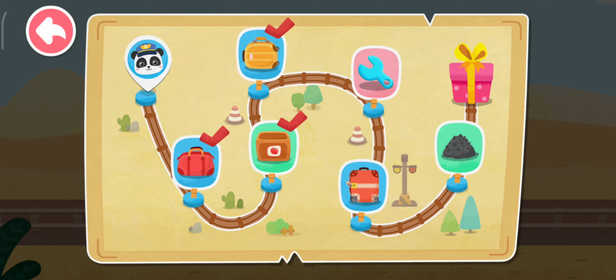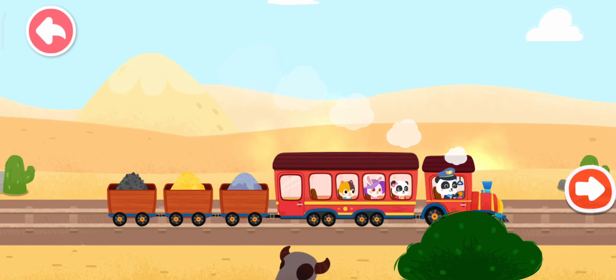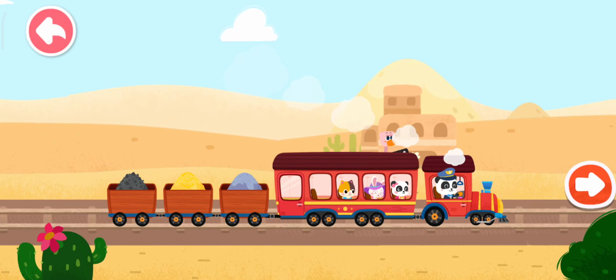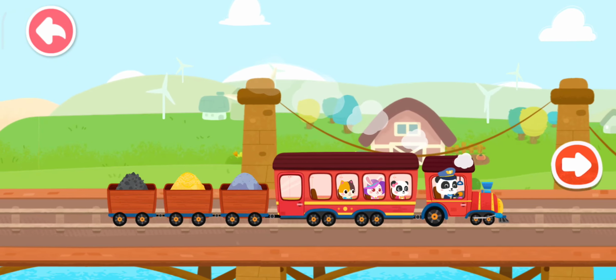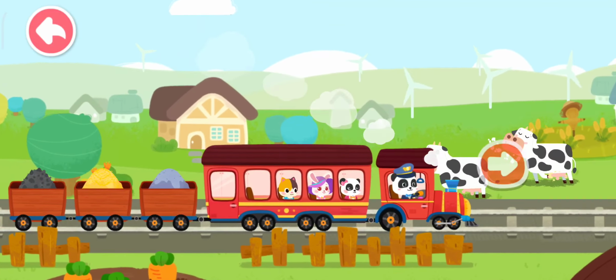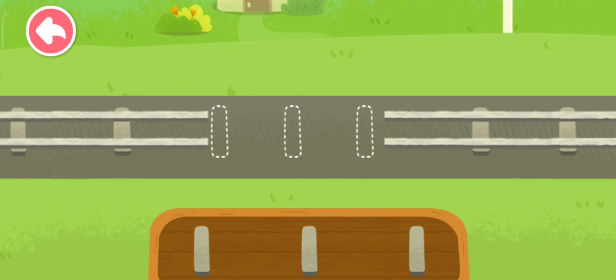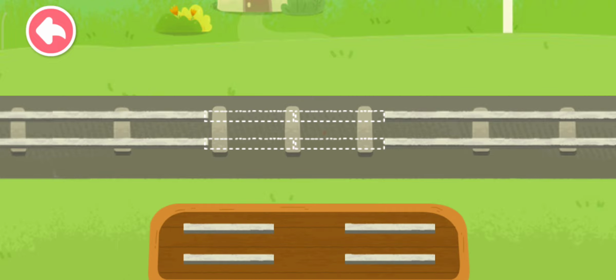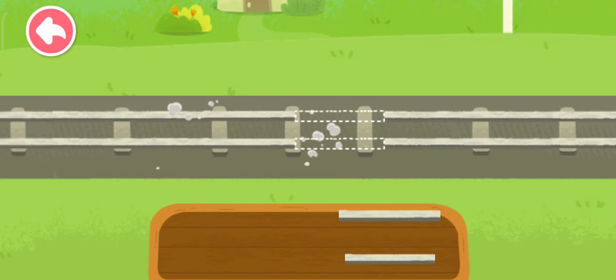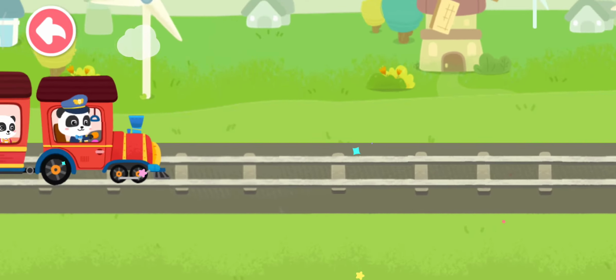The passengers are on board. Keep going. There's a break in the track up ahead. Let's fix the track. Good job! Let's continue on our way.